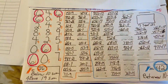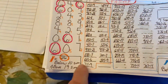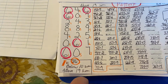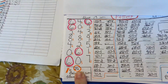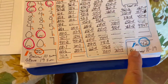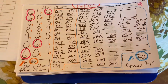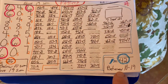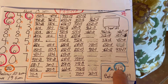But we have 26 of these numbers in the orange that are in the below 10 and above 19 sum. We have 26 of those. But since we just came off of 6 of these and flipped over here to the blue, I'm hoping it stays blue for a few days, at least 2 or 3 days. Hoping 3 or 4, to be honest with you. But right here we have a total on the blue side, which is going to be between 10 and 19 sum. We have 42 of those.